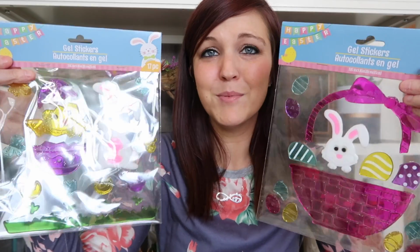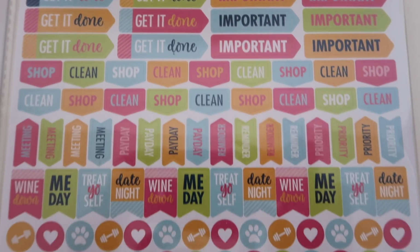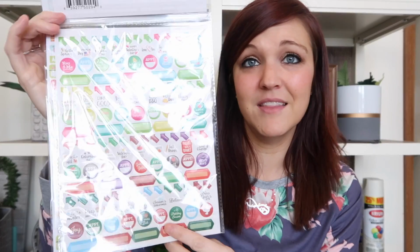I also picked up a couple more succulents. These were like the last ones they had at the store, so I just grabbed them. Grabbed some of this burlap for DIY. Scarlett and Presley picked these up to put on our windows. They're like these little gel stickers. I think these ones are so much better to use than just the little window clings. I also picked up some new planner stickers. These are so fun. I absolutely love planner stickers, and I'm actually almost out. Yeah, they had some really fun ones.